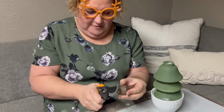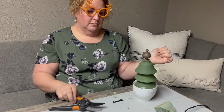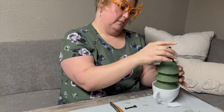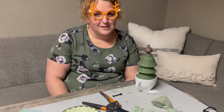We needed to cut the end off, and being that this was plastic, it was pretty easy to do. Oh my gosh, I like this. So cute. That's so cute. All we needed to do was just glue it into place. Just got to get the strings off. Yeah. Oh, hot glue strings? Yeah. Nothing classes up a project like hot glue strings.